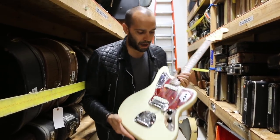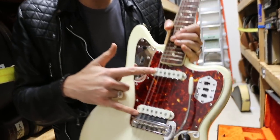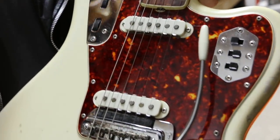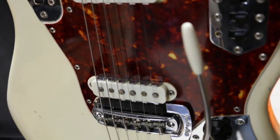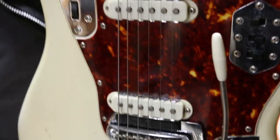So what do we have? We've got a series of their Jaguar pickups here, which are basically another single coil pickup, but you'll see they have these metal teeth kind of on the side right there, which make them a little bit different. You'll also see these in the bass sixes.